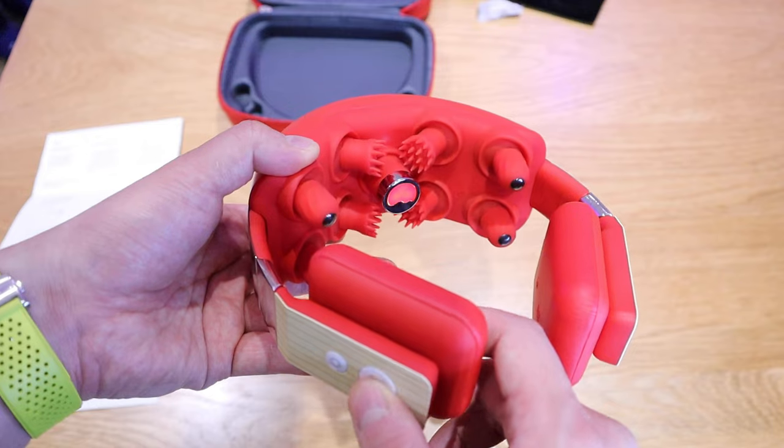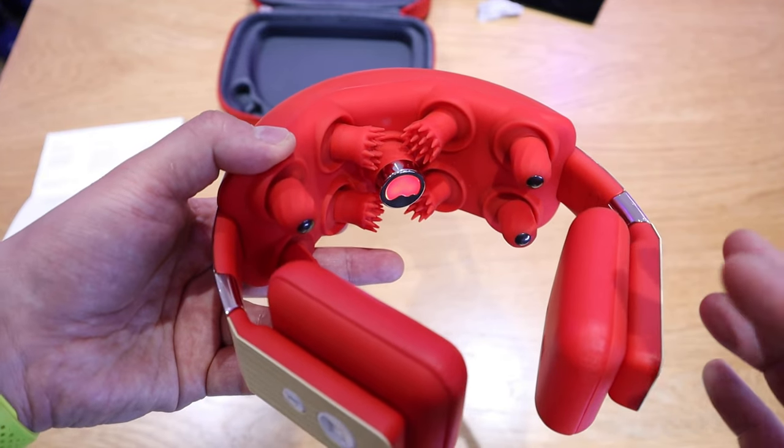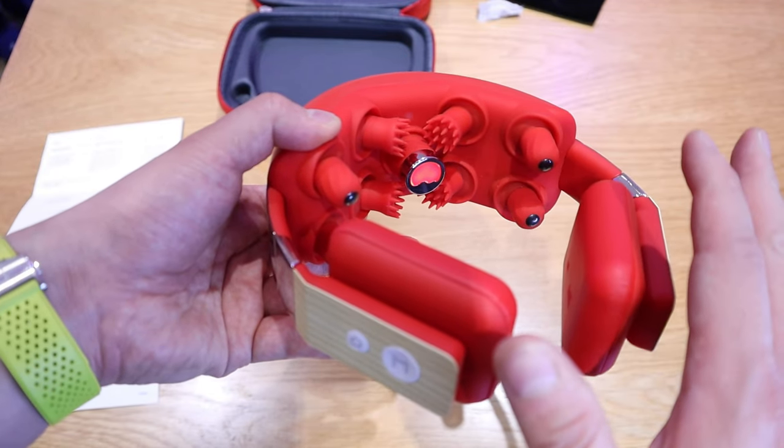If you press it again, I don't know whether you can hear that. It's like boom, boom, boom, boom, boom. It's like a vibration mode only. And I think if you press the button again, it just pauses.